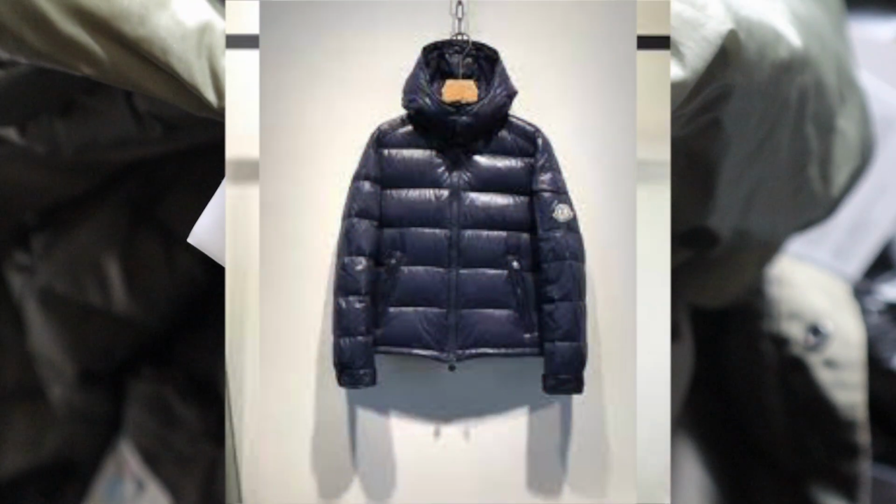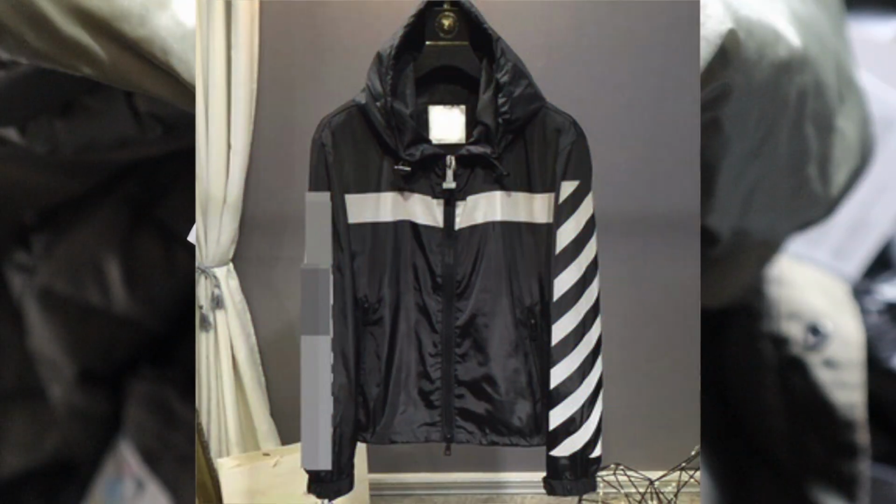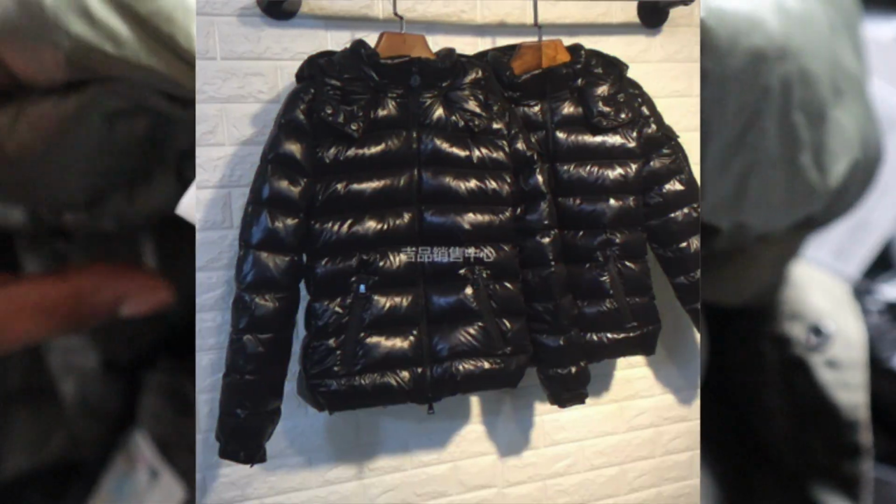I mean, it's like these guys have produced so many different ones and tried it so many different ways that there's just so many different variants now, man. It's just absolutely ridiculous.